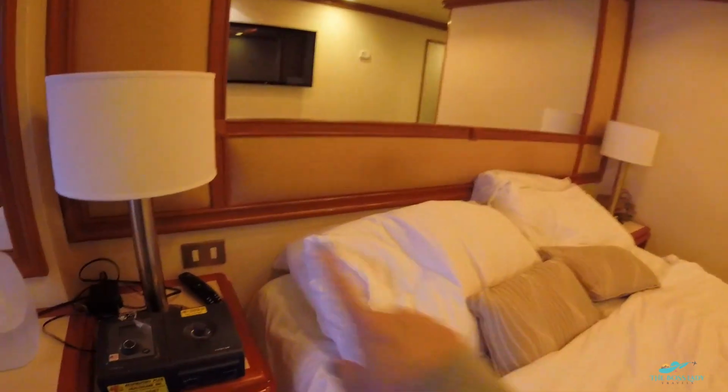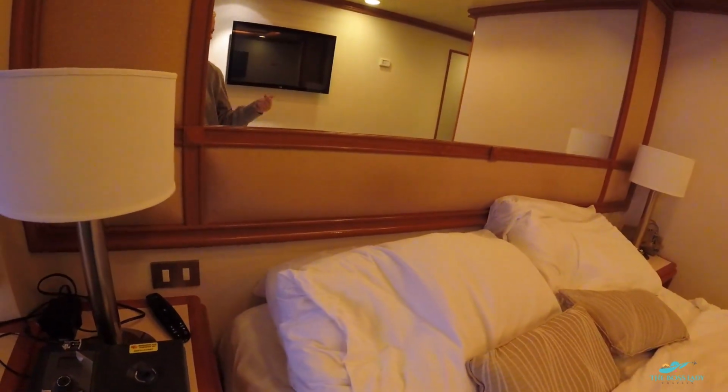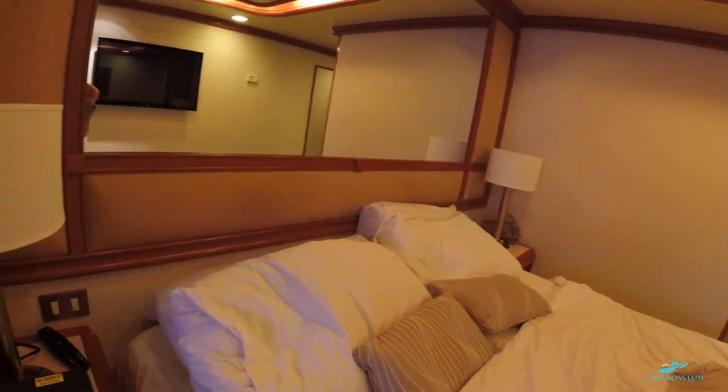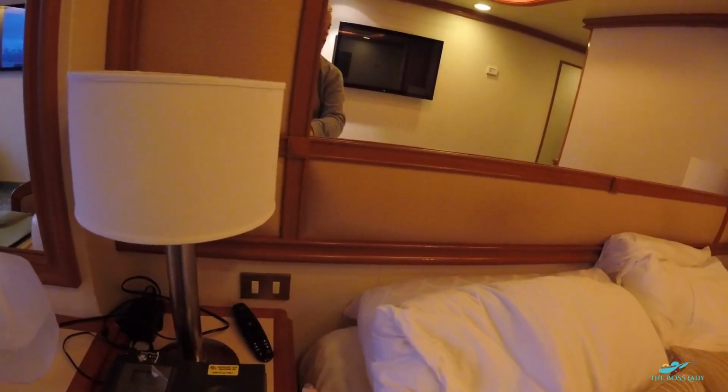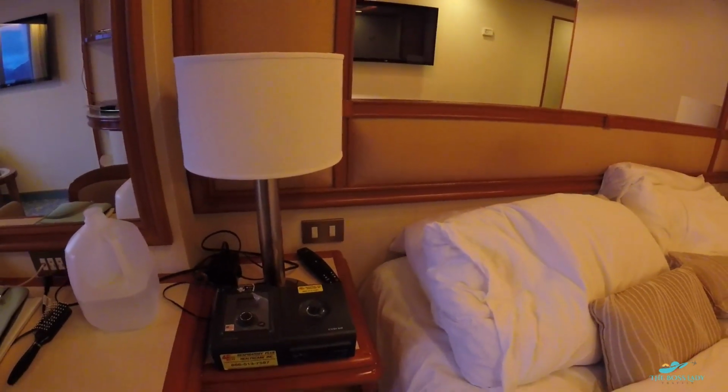Of course, beside the beds, this is an older ship, so it would have been nice to have some USB ports so I could plug my phone up and use it for alarm clock over here, but I just had to get out of the bed and turn it off. Buttons to turn off all the lights in the cabin, so you don't have to get out of bed. You can do it from bed.